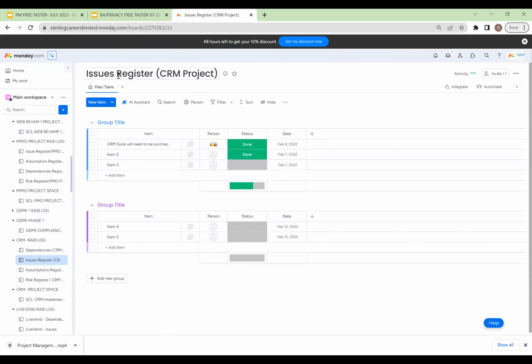As you can see here, the issue register is maintained by the project manager, or if the organization is big enough, they might have a project support or a PMO person who is in charge of the RAID instead. But if it's a small organization like ours, most times the project managers will be in charge of the RAID register. So they need to ensure that every week they are on top of things. Are there any issues that will impact the project? They need to put it here.